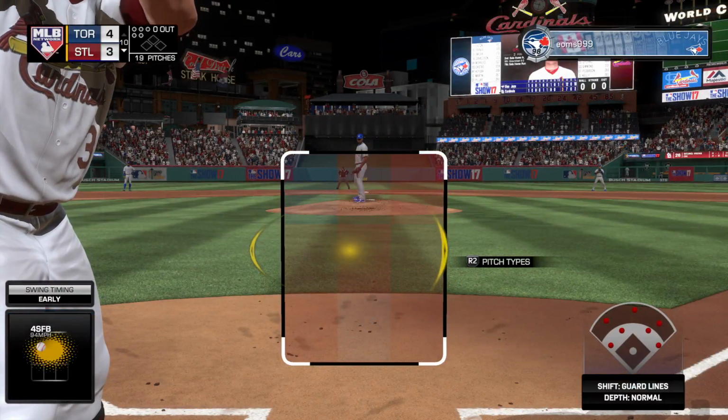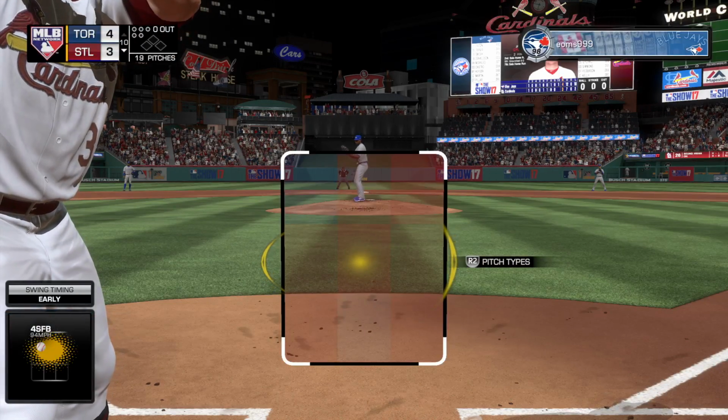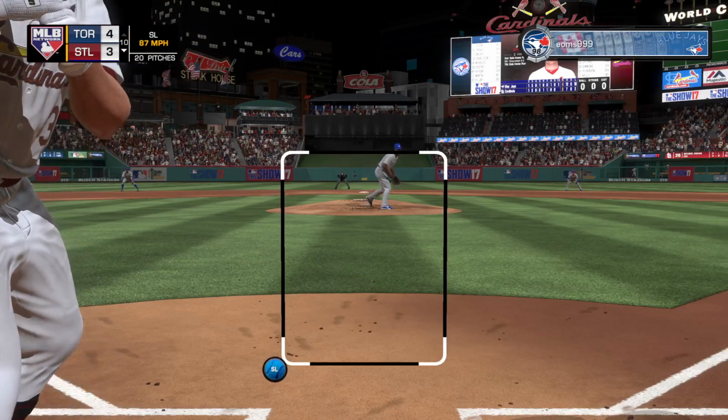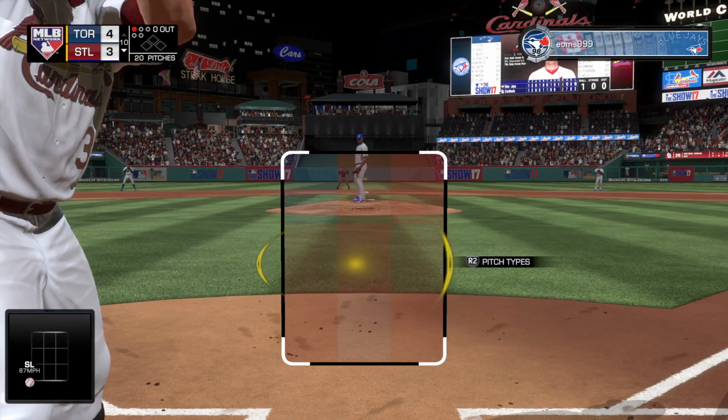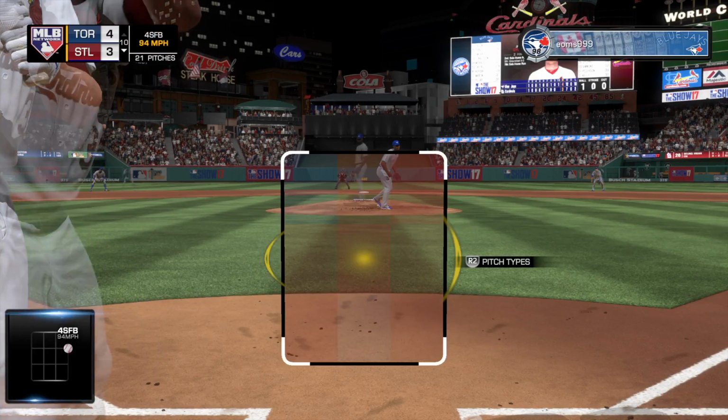Striding into the box, Jedd Gyorko, leading off for the Cardinals. Second baseman, Jedd Gyorko. And a slider not close here as he missed with it down and in. It's ball 1. And that's right there, and we're even at 1.